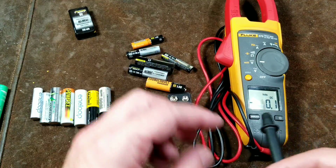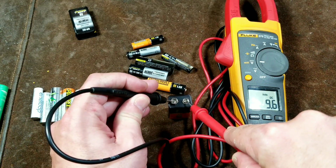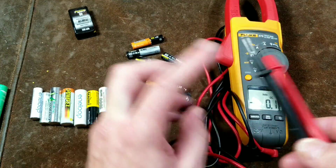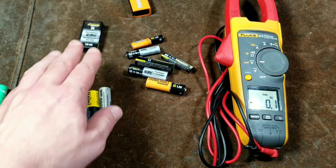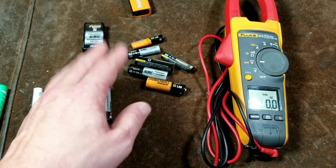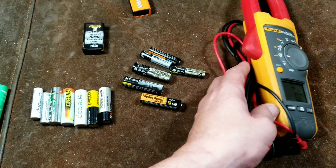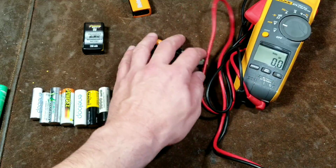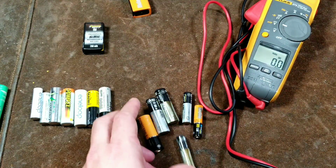But we will compare it to a regular alkaline, which is nice and high, 9.6 volts. So that is a difference there. When this charges up, it'll hit about 8.5 volts peak and then start dropping to 8 pretty quickly, and then it'll kind of ride at 8 volts for most of the rest of its life. Let's compare some of the rest of these. Since so many of these have not been charged, actually I think all of these have not been charged, this will be a nice comparison.